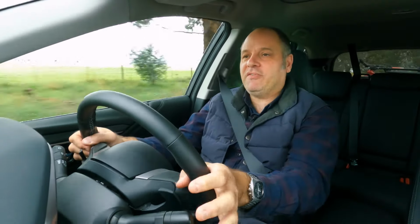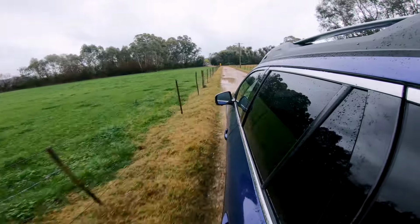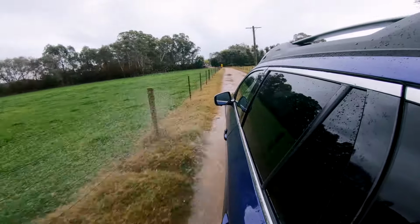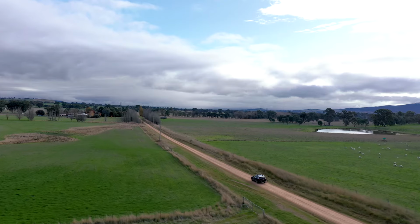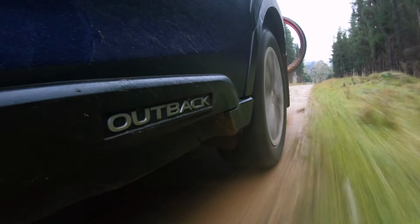However, when you're in a vehicle like a Subaru Outback, you do not have to worry about that at all. You just fire onto any dirt road in pretty much any part of the country, and you're not going to have an issue because Subaru's all-wheel drive system works particularly well.